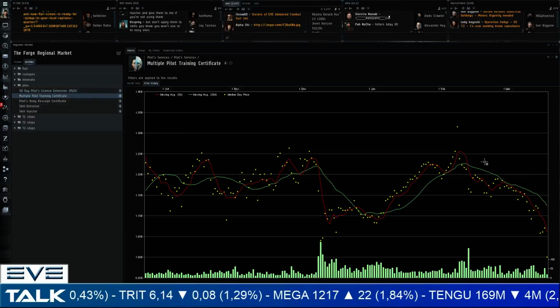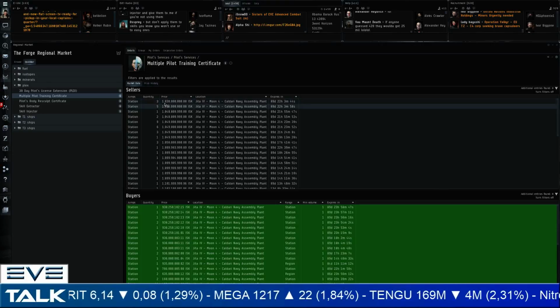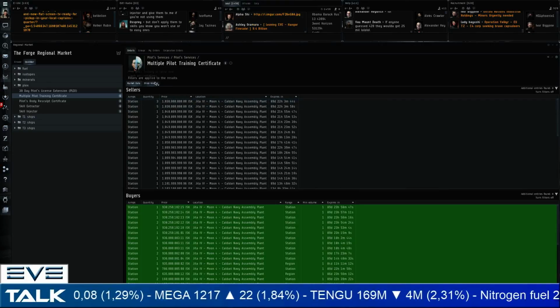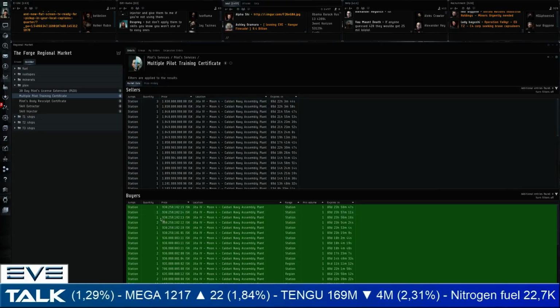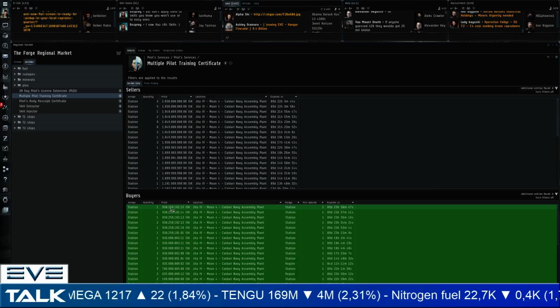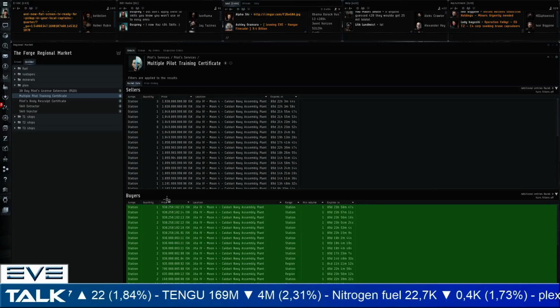Here's the trading certificate following a pretty similar trend. Let's see what the sellers are at for this one. Very similar, 1,030,000,000 is what they're going for on the seller side. Buyers have gone below a billion, 940 million. So if that's a predictor for where plex are heading, that's definitely not good news.